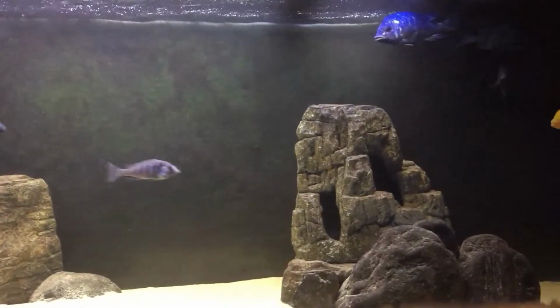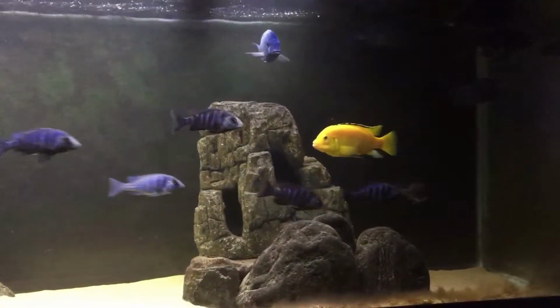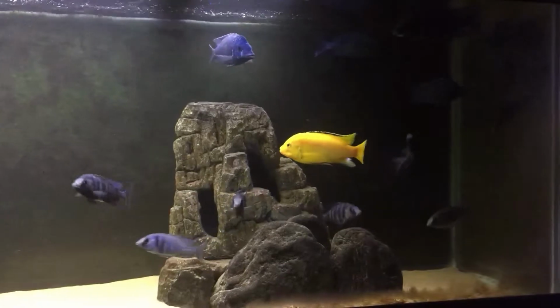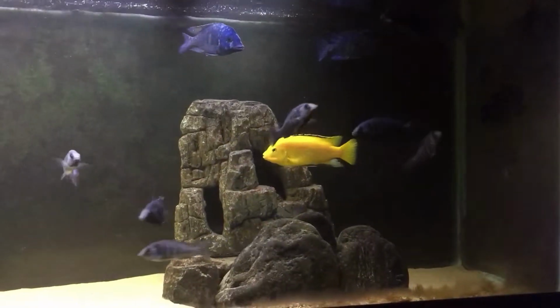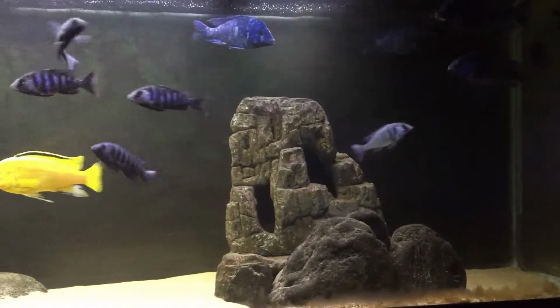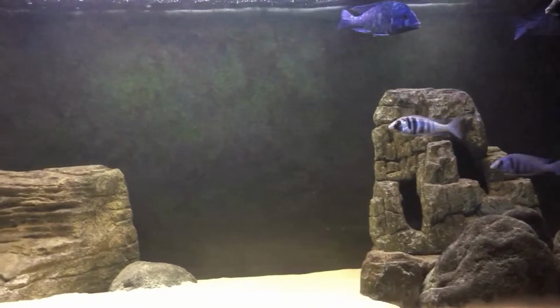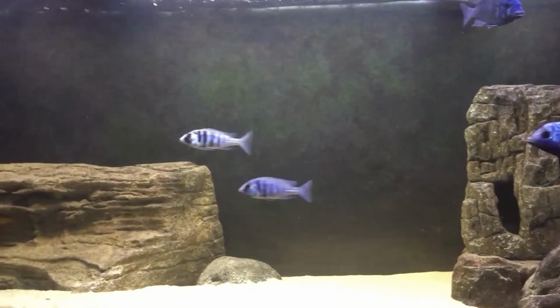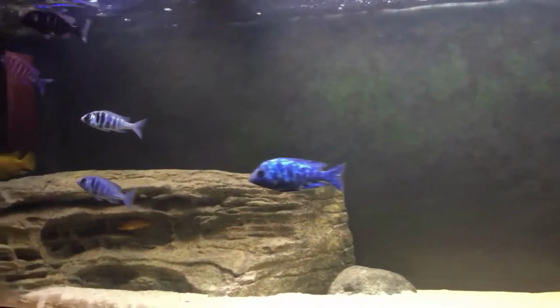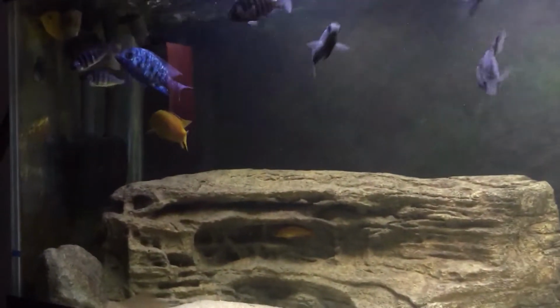Hello YouTube, this is again my 125 gallon tank as it is looking these days. As you can see, it's basically filled with Placidochromis cichlids, Phenochilus cichlids.